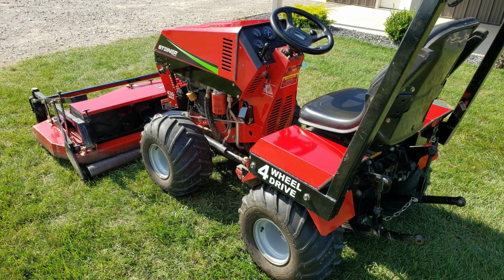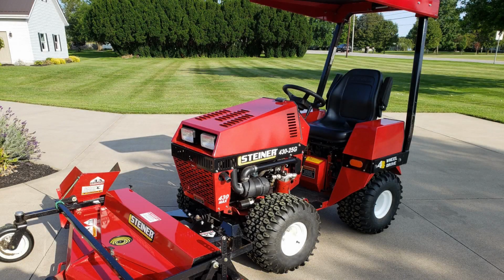I purchased my 430 in 2006. My dad bought a newer Steiner 430 with the Kubota liquid cooled gas in 2010. And then in 2020, we both sold our Steiners and we bought Ventrac, and I don't plan on ever switching back. So I'd been around the brand for a long time. I'd even worked at a Steiner dealership part-time on weekends in the mid-90s for a few years. So always enjoyed the machines.